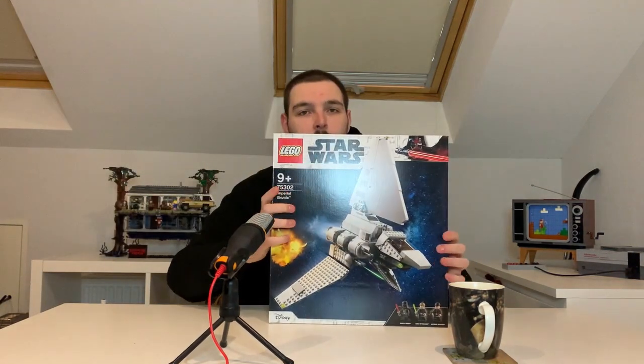That's tasty. That's got a bit of a kick to it. Anyway, guys, enough jibber jabber, enough messing about, enough dilly dallying. Today, guys, we've got bang. This is the brand new Lego Star Wars Imperial Shuttle. This is from the brand new sets coming from the January and March line.